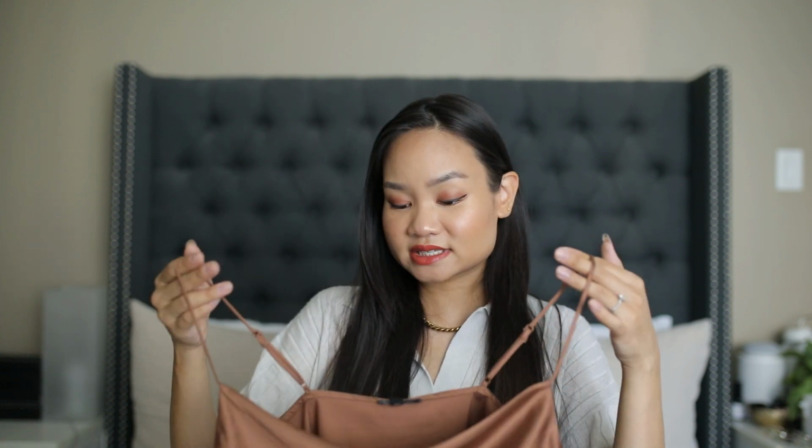But I love the construction of this top, and if you're looking for a very affordable cowl neck silky slip style blouse to wear for work, like under a blazer, then this is going to be a great choice for you. Okay, this one I loved because it fits me perfectly.